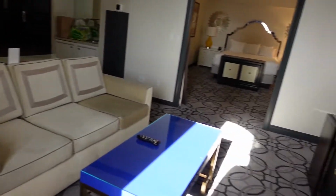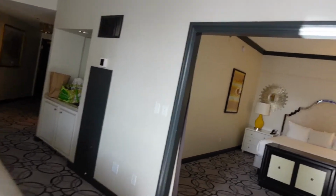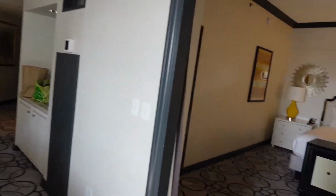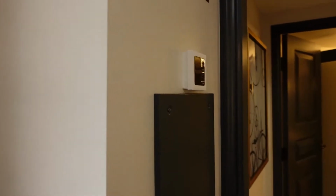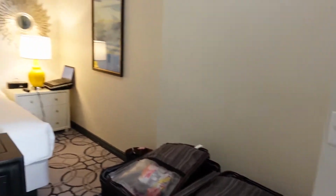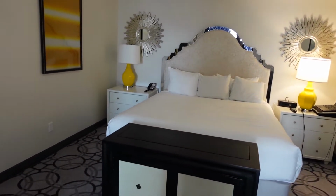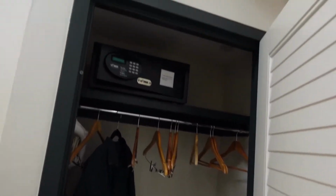Small little living room here with the TV. Nice high ceilings. They got a thermostat for this room. I was noticing a little while ago, there's another thermostat in here for this room, so very easy to control the temperature. This is the bed, king size, I believe. Got a closet here with a safe.